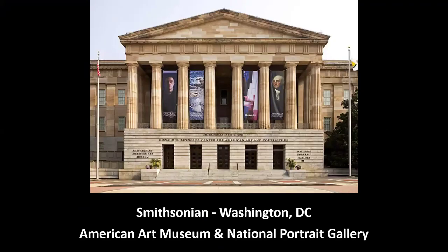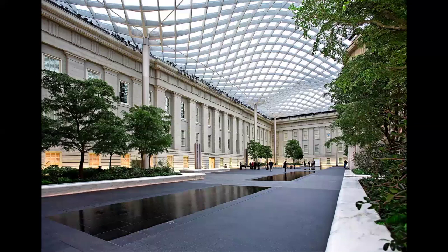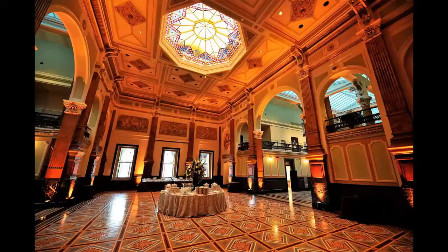So the Smithsonian in Washington, D.C. is one of the world's great art museums, and they have one of the world's best, if not the best, collection of American art. So let's go talk real briefly about the American Art Museum and the National Portrait Gallery. The museum is an historic 18th century building in downtown Washington, D.C. It used to be the United States Patent Office. And it's a beautiful structure. And if you get a chance, you should check it out. It's worth a visit for the architectural features alone, but they also have a fabulous art collection.